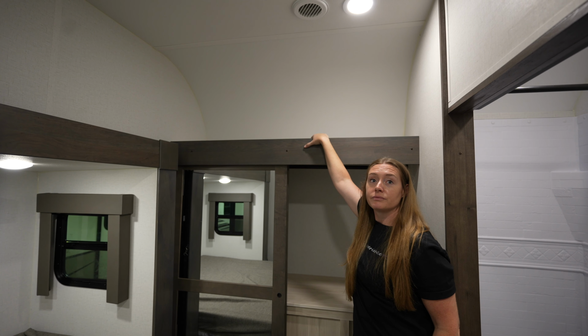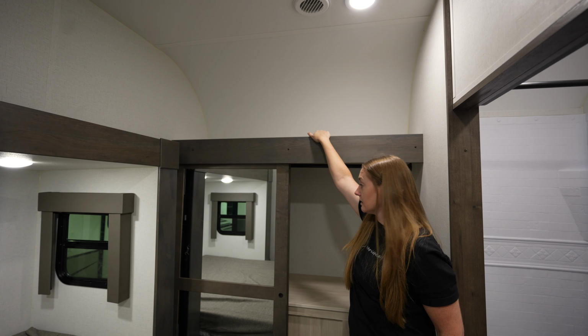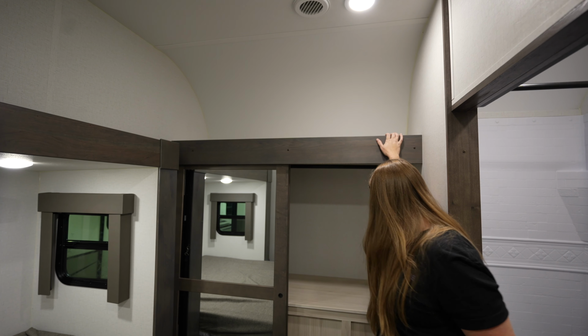If you remember what I was talking about, how the front bulges out just a little bit instead of being more aerodynamic, that's the reason why. So you could put shelving up there if you want.